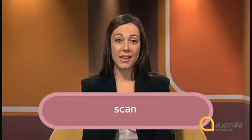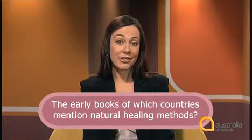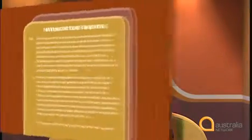When you need to look for specific information, like a name, date, or place, you can scan a text. When you scan, your eyes move across the page very quickly, looking for specific information. You can then skip over less important words. Let's try to scan over the text to find answers to some short answer questions. Here's our question. The early books of which countries mention natural healing methods? We're going to scan the text looking for the key words.